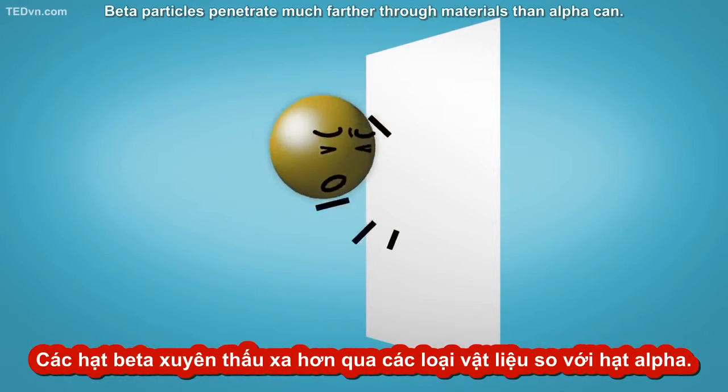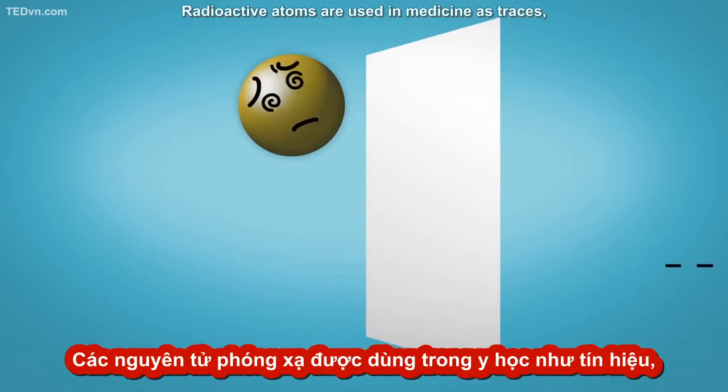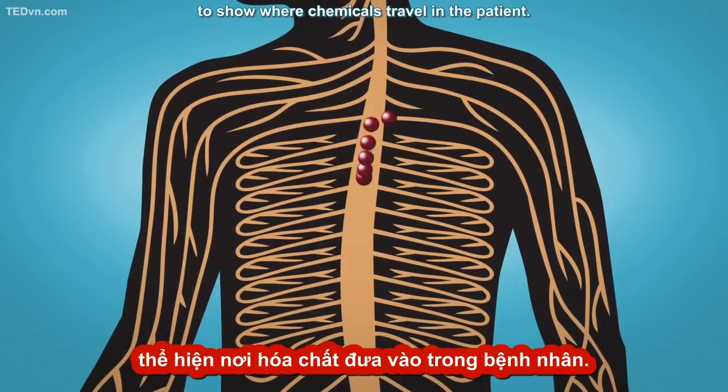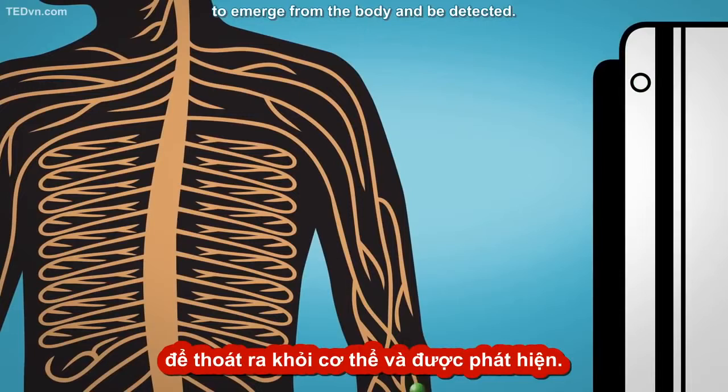Beta particles penetrate much further through materials than alpha can. Radioactive atoms are used in medicine as tracers, to show where chemicals travel in the patient. Beta particles are emitted and have enough energy to emerge from the body and be detected.